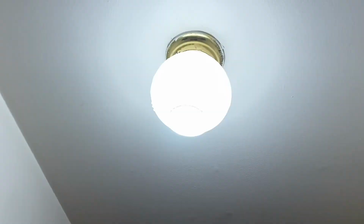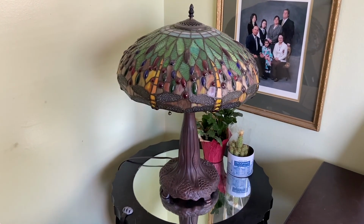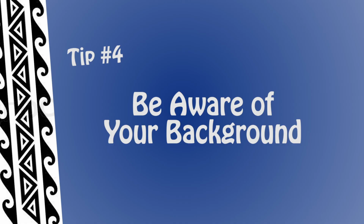Try not to get directly under a light on a ceiling, or you'll create shadows in places you don't want them. Take a step back and use the light and allow it to fall on your face, not directly on your head. You could use a lamp and even take the shade off to get a little more. Be creative, but definitely find a good lighting source.